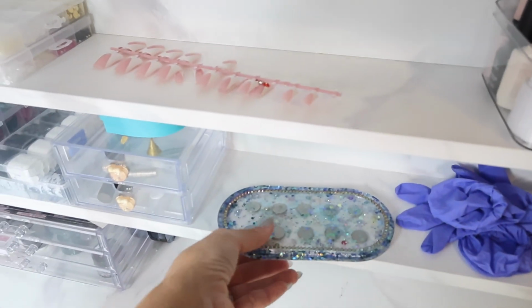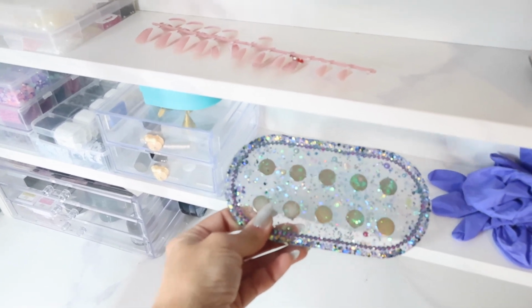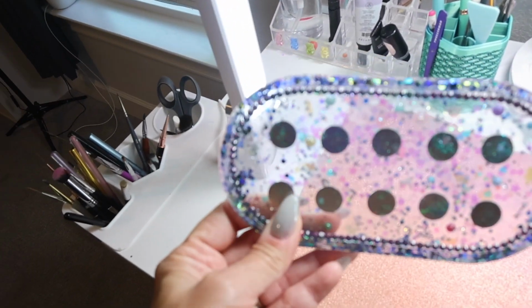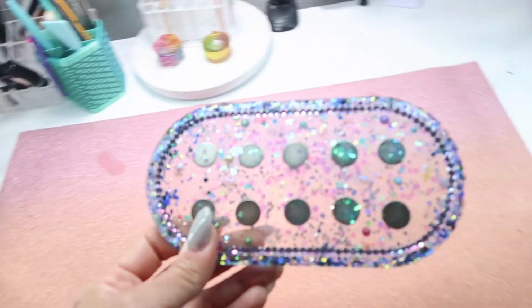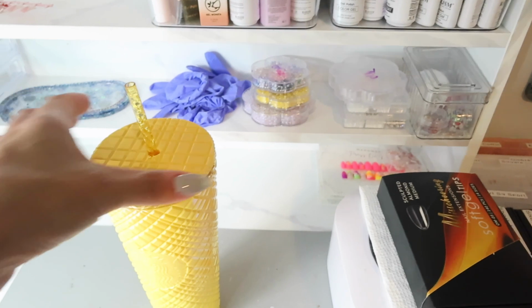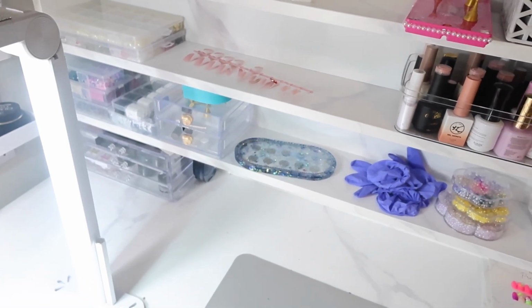There's a prototype of a nail stand that I'm working on, a 10 nail stand. This one I think is going to be a favorite of mine. I'm not done with it yet. I still have a little bit more to add and make the actual stands themselves. Some more pearls over there. And usually if I finish with a nail stand, I'll set it up here until I get ready to package it.